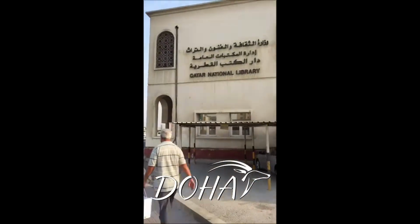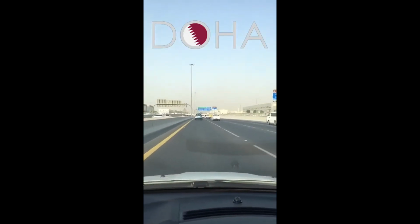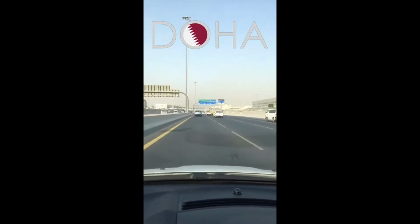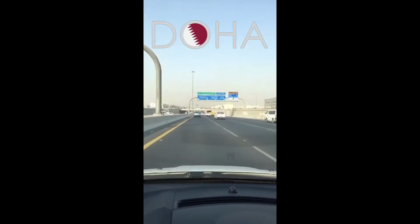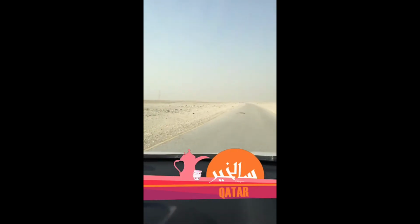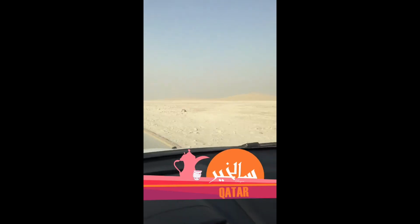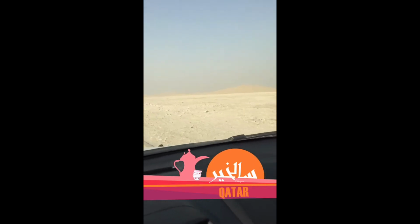Here at the Qatar National Library, here in old Doha. Guys, we're driving to the desert right now, towards the Kingdom of Saudi Arabia. Guys, we're in the middle of nowhere right now. I see sand dunes on the right, and we're about to go in there.